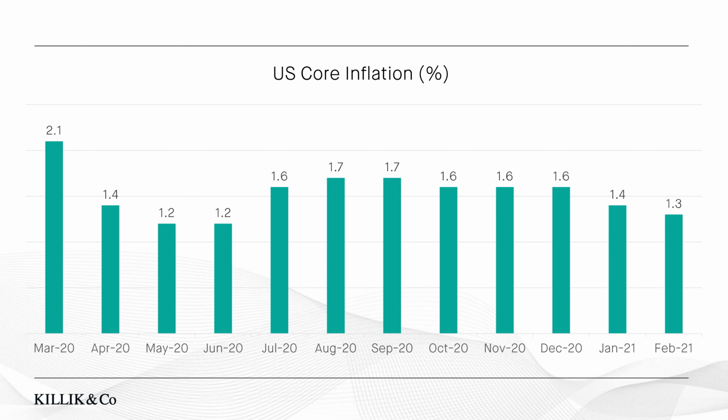Markets have been worried about rising inflation recently, so they were quite relieved this week when US core inflation data came in below expectations. Core inflation is the same as headline inflation, but with energy and food prices taken out because they tend to be quite volatile. Here's a chart showing US core inflation over the last 12 months. As you can see, the data has been falling recently. The number for February was expected to come in at 1.4, and instead it came in at 1.3.